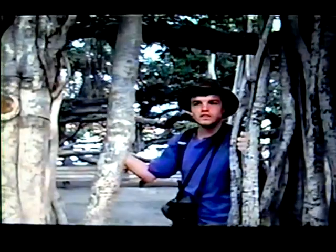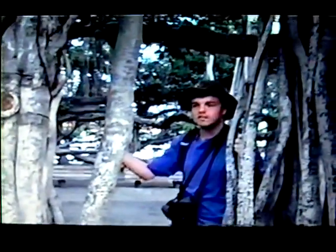One of the world's largest banyan trees. It was actually brought over from India in 1873, and it was planted here by the sheriff of the town.